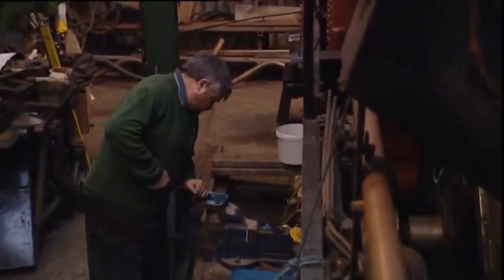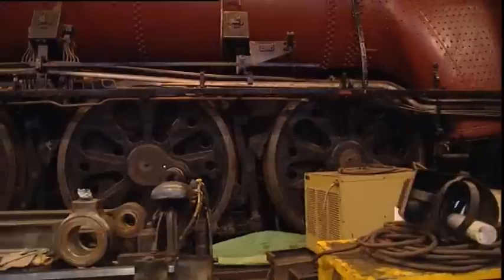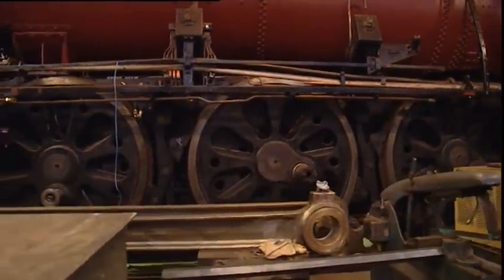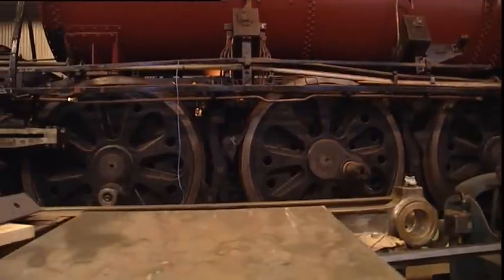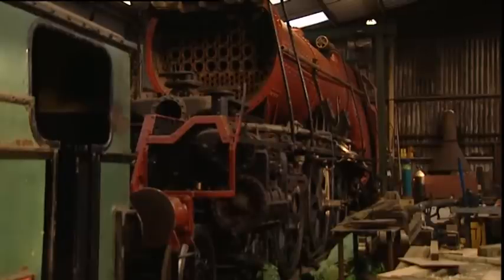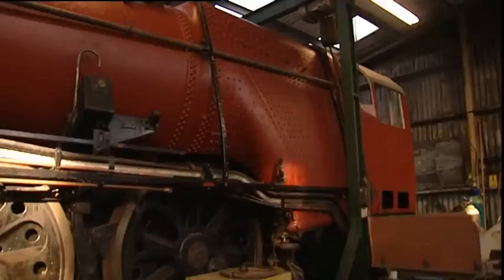The engine has got a local connection, having been named in Wadebridge itself in 1945. And it spent the first 5 years of its life based at Exmouth Junction. It ran the North Cornwall line, the Atlantic Coast Express. It was the first West Country to work to Plymouth in 1946.